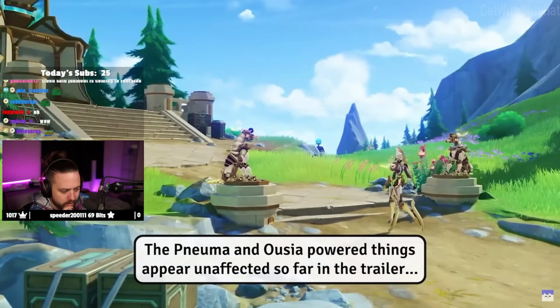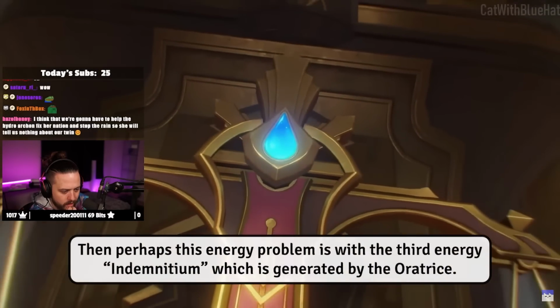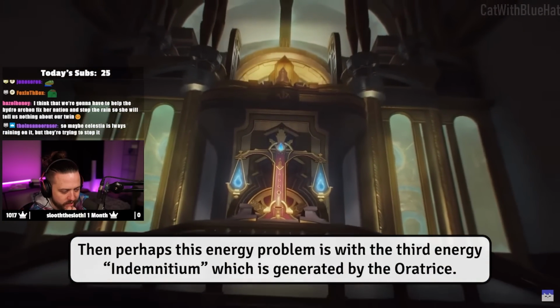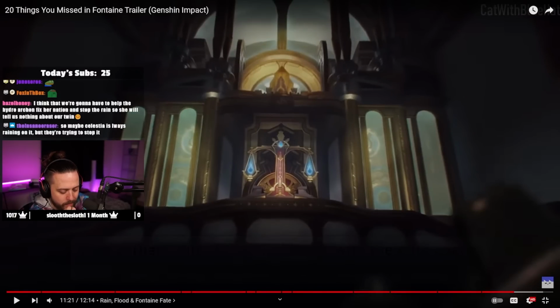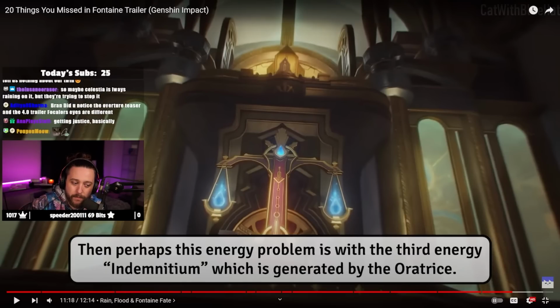The Pneuma and Ousia powered things appear unaffected so far in the trailer. Then perhaps this energy problem is with the third energy, Indemnitium, which is generated by the Oratrice. What is indemnity? Because I know it's a word, and I'm trying to think what this could relate to for the third energy source. Oh, it means getting justice? Maybe there's not enough justice to get judged.